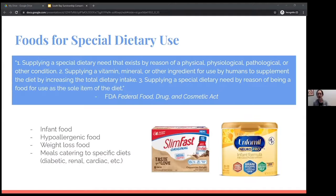So even though these last two categories are not considered functional foods, they do still provide a lot of nutritional benefits when used under the care of your physician or a dietitian who can kind of provide more guidance into how to appropriately use them.